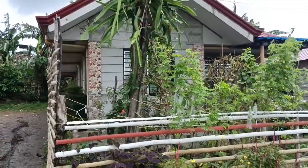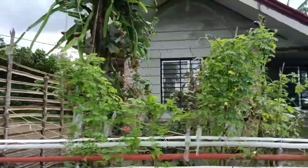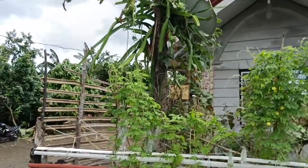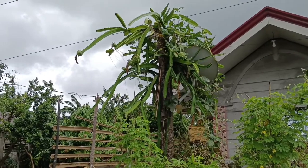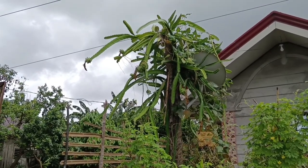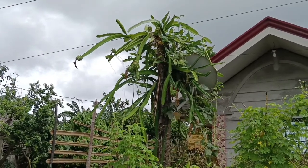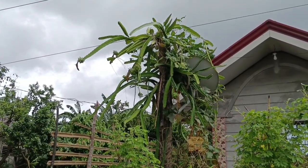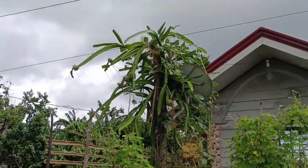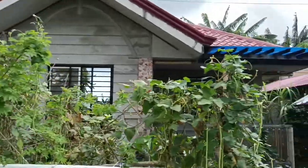And now, once again, to show you the front of the house, you can see how much vegetation is growing. That growing up the pole there is a cactus, and there are a number of fruit buds on that. The fruit is absolutely delicious. So when it's ripe, Narissa harvests that fruit and we eat it. And so here's the rest.